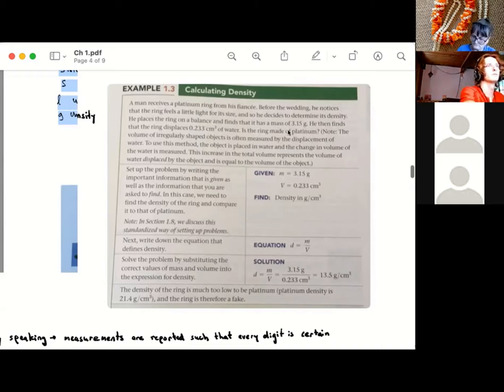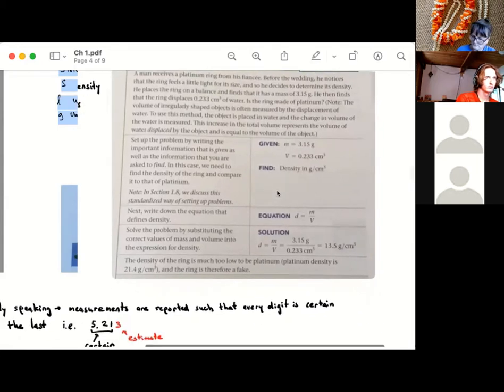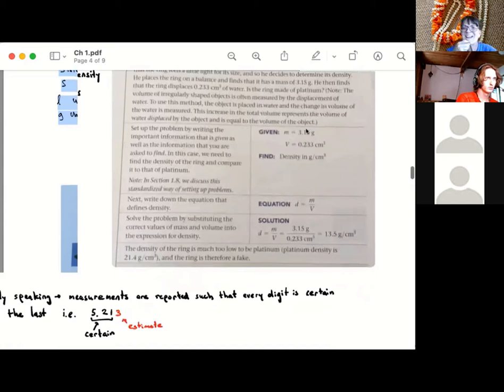So it has a mass of 0.315, displaces 0.233 cubic centimeters. A cubic centimeter is the same thing as a milliliter. Is the ring made of platinum? So look at the density of platinum. So mass divided by volume, and he calculates it out to be 13.5 grams per cubic centimeter. And the density of platinum is actually 21.4 grams per cubic centimeter. So from that, this person could determine that the ring, in fact, was a fake.